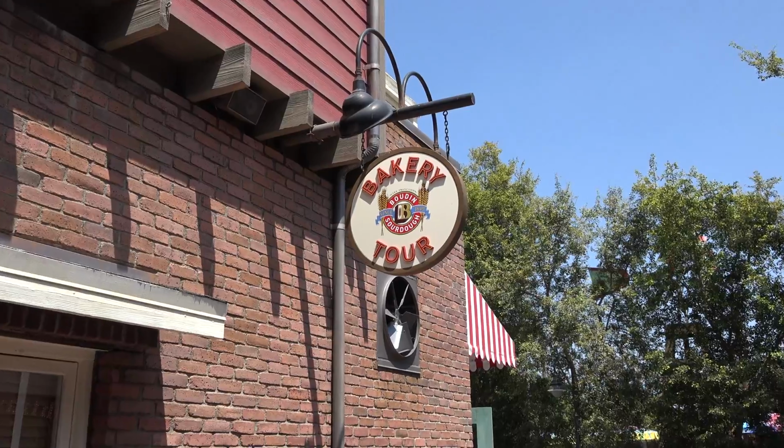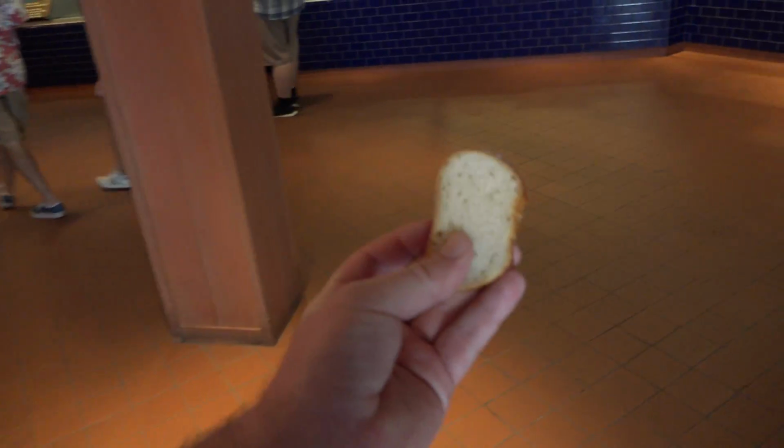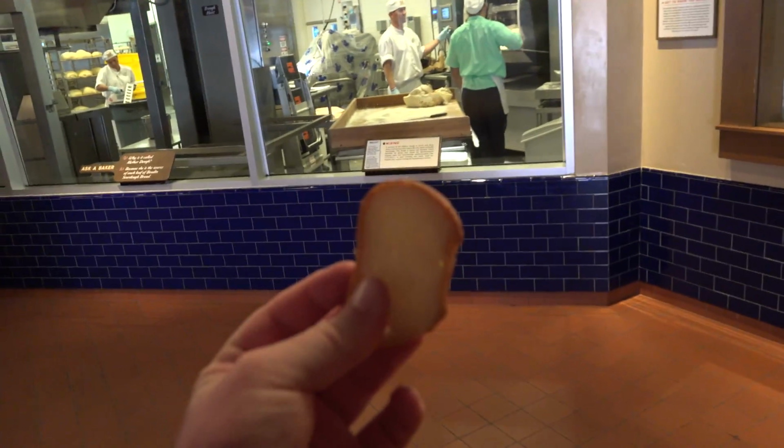When you're a local and you're not exactly sure what you should do at California Adventure, you head to the Boudin Bakery tour. Trust me on this one. Thank you. Check it out, I got a free piece of sourdough. Look at that.